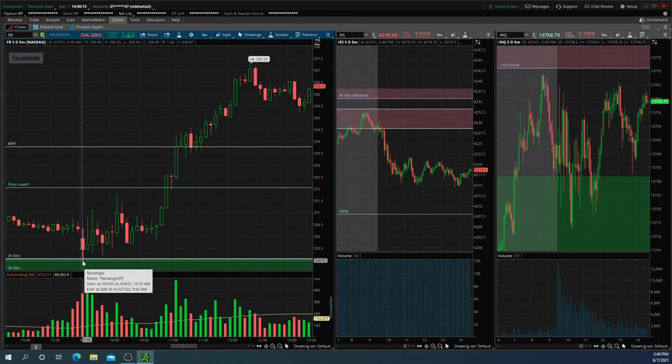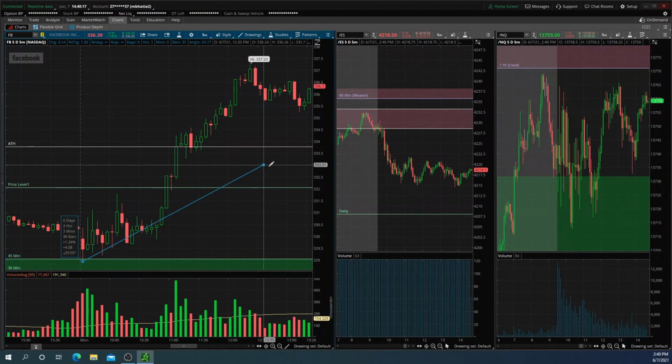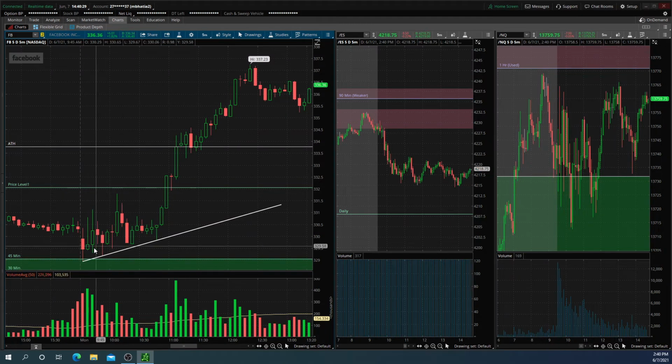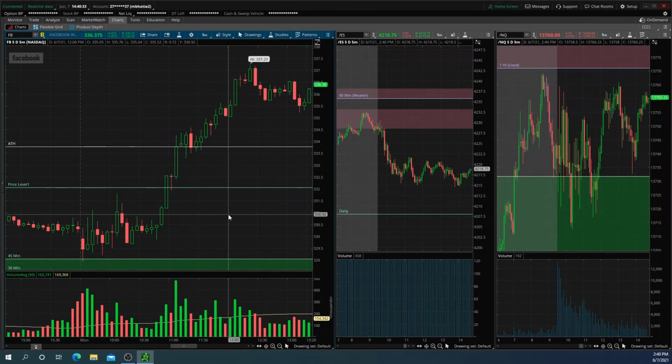So one thing I want to mention is the fact that Facebook was making higher lows all throughout the morning. I'm going to draw this trend line just to indicate the fact that we were making higher lows. ES was making lower lows. NQ, super choppy, breach below low day. So while we may look choppy, we are clearly making higher lows. So that is my first confirmation, the fact that we're making higher lows.